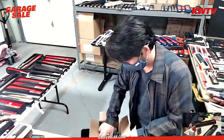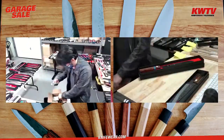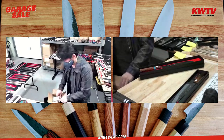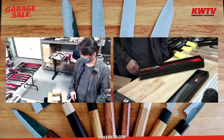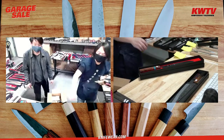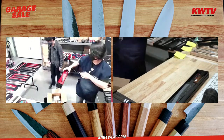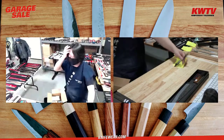Yuji used to work at Knifewear Calgary for a number of years. A lot of years. And so, I still like the knife I use every day. This is absolutely a treat to use a good knife. Awesome. Well, thanks for the intervention there, Yuji. Don't drop it. Thanks, Yuji.